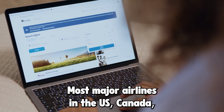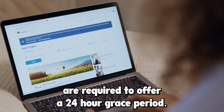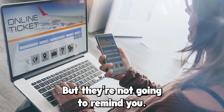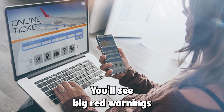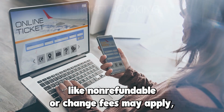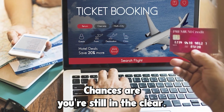Most major airlines in the US, Canada, the EU, and beyond are required to offer a 24-hour grace period. But they're not going to remind you. In fact, they're hoping you don't know. It's sneaky. You'll see big red warnings like "non-refundable" or "change fees may apply." But read the fine print or just ask. Chances are you're still in the clear.